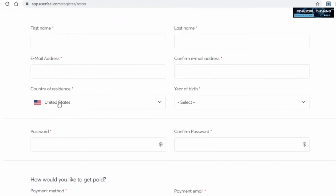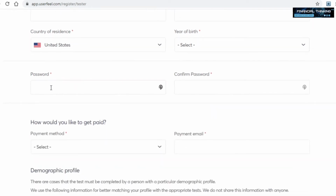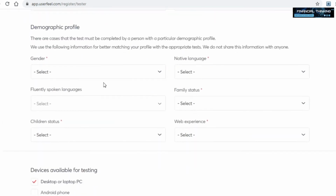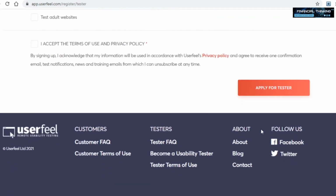You will then select what country you are coming from and type in your birth date. And finally, the last thing you want to type in is your password. The next thing you will need to do is choose how you will get paid. And yes, this platform does offer PayPal, as you can see. The last bits of info you will need to enter, guys, is demographics. What is your gender, native language, your fluently spoken languages, and so on. And once you enter all of that in, just scroll down and click on Apply for Tester below to finish the process.